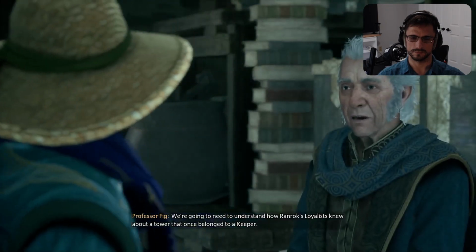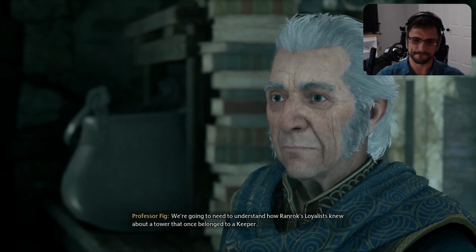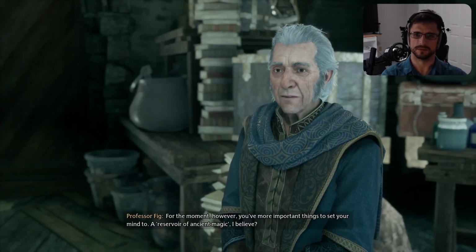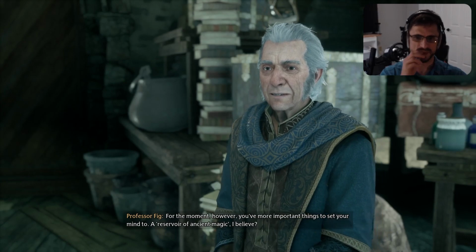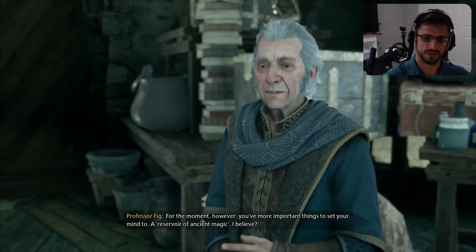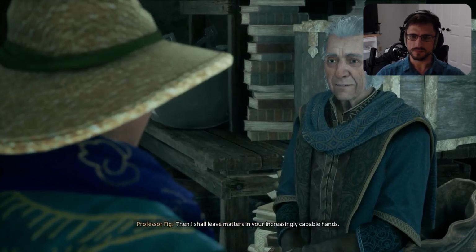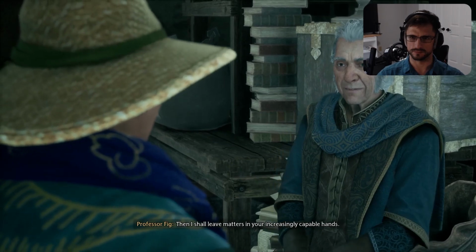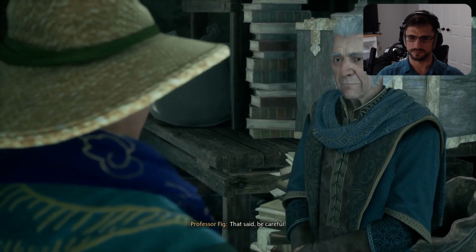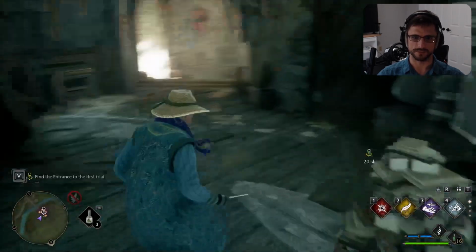We're going to need to understand how Ranrock's loyalists knew about a tower that once belonged to a keeper. For the moment, however, you've more important things to set your mind to. A reservoir of ancient magic, I believe? Yes, sir. Then I shall leave matters in your increasingly capable hands. That said, be careful. I will, sir. I'll see you back in the map chamber. Alrighty. See you there.